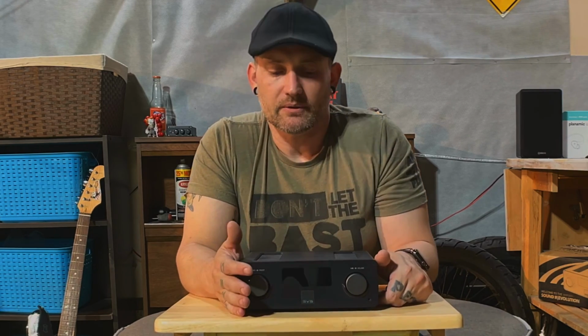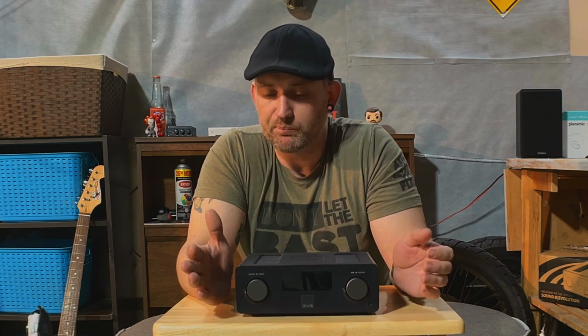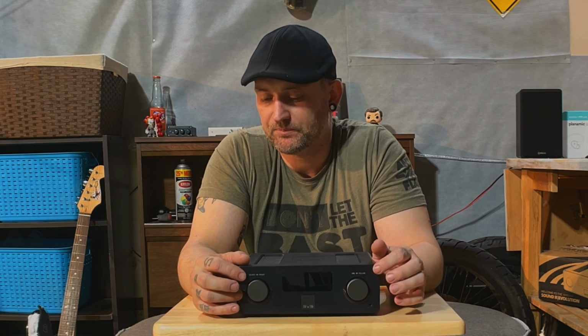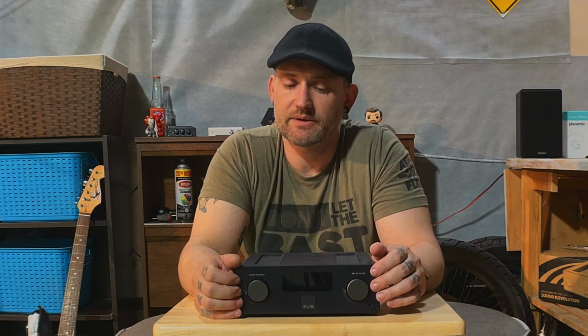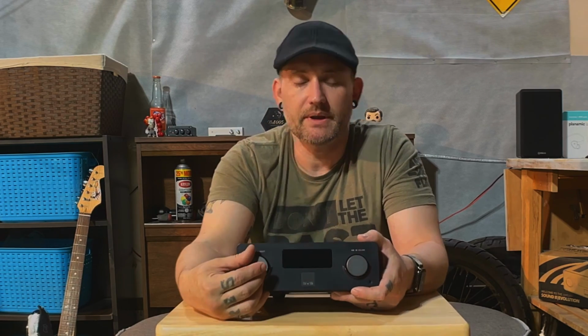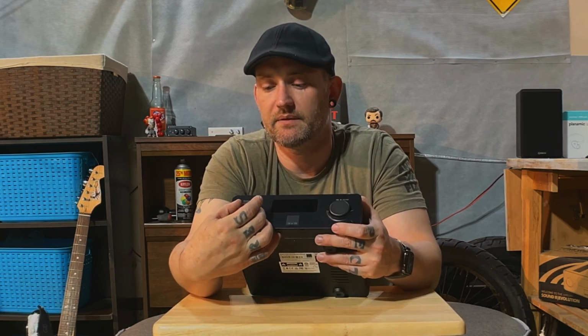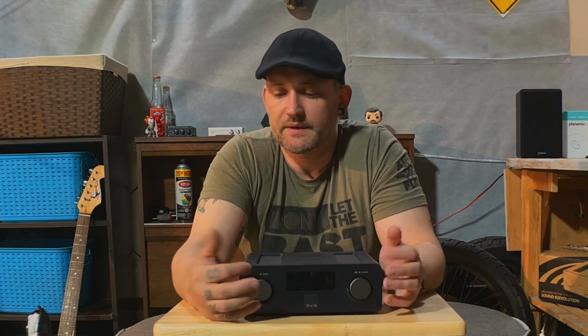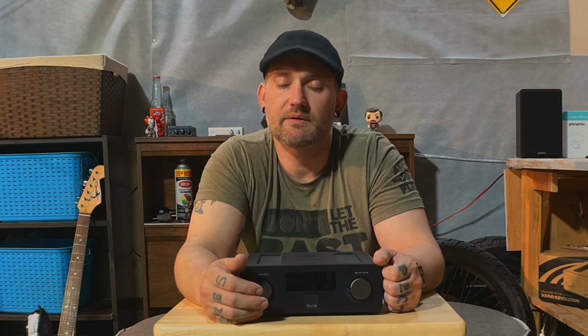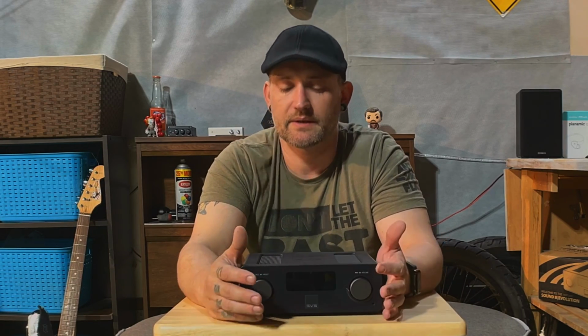To get into the build, it is matte black and it is plastic. But again, it's only $500, so you're not gonna get the best build quality at this price range. The knobs are big, which I like, and they feel nice to turn. I wish they at least were metal with like some knurling or something, but again, it's a $500 price point. You can't expect a whole lot.